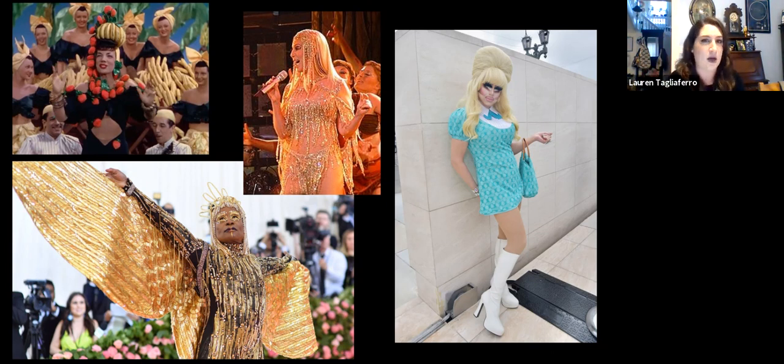In the middle, of course, you cannot talk about camp without talking about Cher. On the far right here is one of my favorite drag queens, Trixie Mattel. And of course, at the bottom here, this is Billy Porter at the 2019 Met Gala, whose theme was camp, which may or may not have been totally successful in terms of revealing what camp was, but the exhibit was better. Billy Porter, of course, is on the TV show Pose, which I highly recommend.